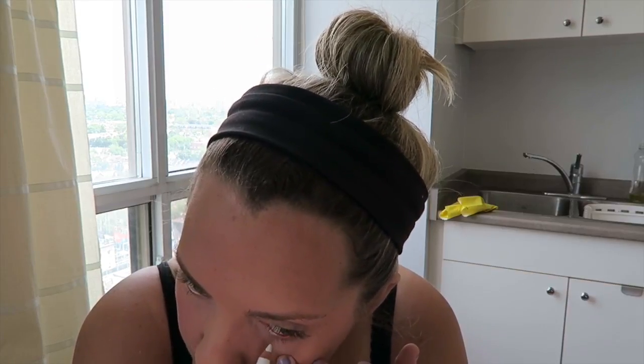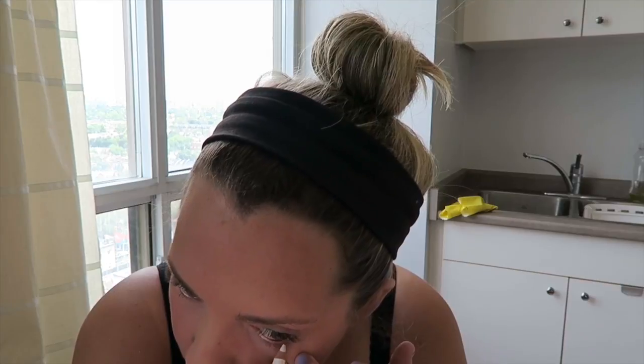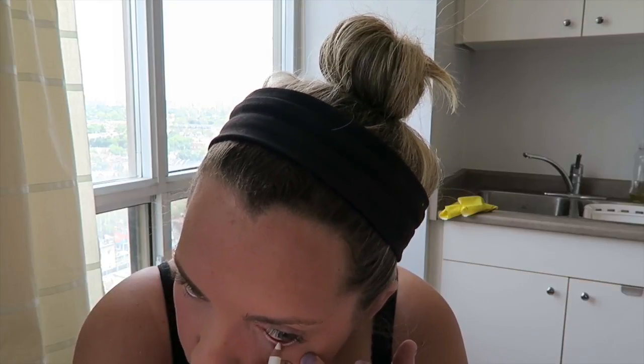And then you combine it with liquid liner and it's like bam. But you have to be careful to not get it on your lashes, because then you've got white lashes hanging around and that looks a little bit odd. So that is what that looks like.